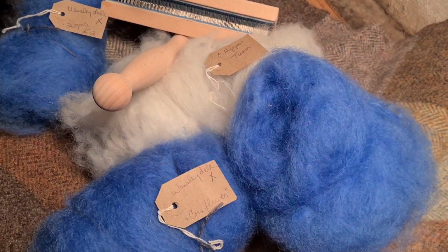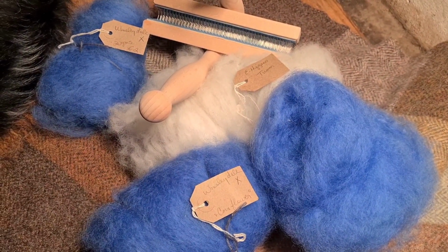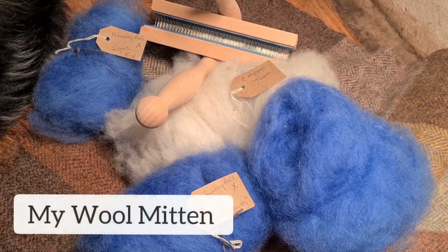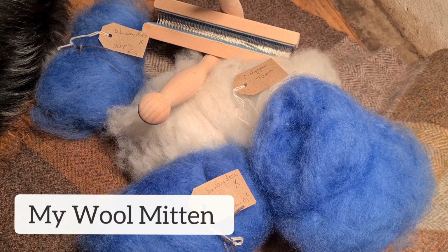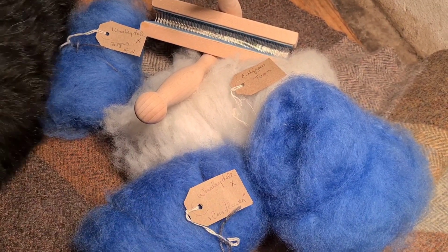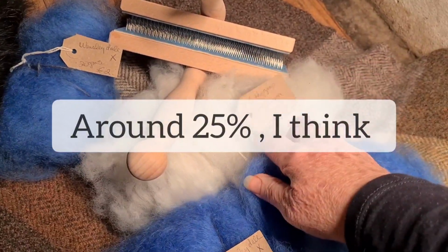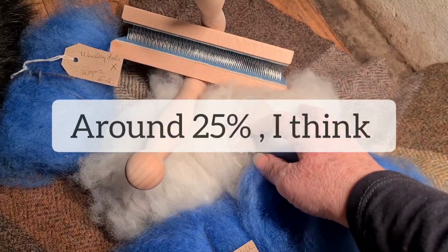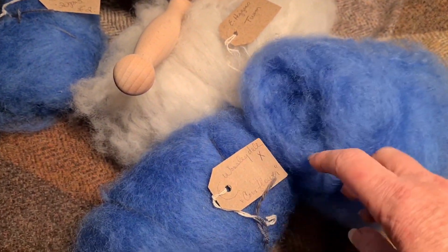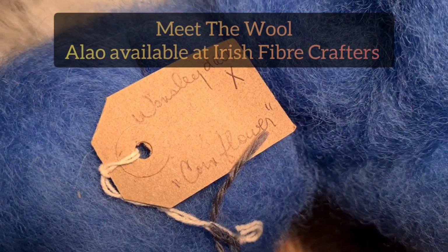My wool, my bats, these are all Irish fibres, and these I got for the Spinalong for socks with Cary of My Wool Mitten here on YouTube. And she was saying she likes to spin, her sock mix would be mostly wool and a little bit of alpaca. So I picked up some Irish alpaca, and this is off of Owen Higgins up in Tuam in County Galway. Lovely white. And then I got a few bats of Sandra's own sheep, Sandra King's own sheep, Meet the Wool.